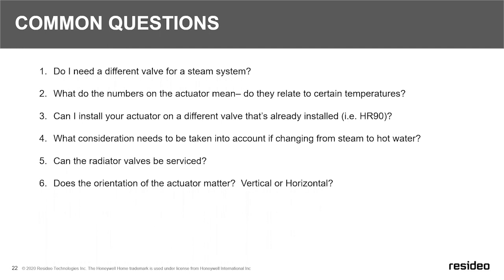Does the orientation of the actuator matter, vertical or horizontal? Chris pointed out that it depends on your application, whether you're in a cabinet, and whether you need to have remote sensing. It's critical because right around the valve, we see a very different environment than we do outside the cabinet or a few inches away. So when we are doing those applications, if I'm direct sensing, I want to be on the horizontal. If I'm going to remote sense, I can put it on the vertical because it's going to see a very different environment and maintain the comfort for the customers.